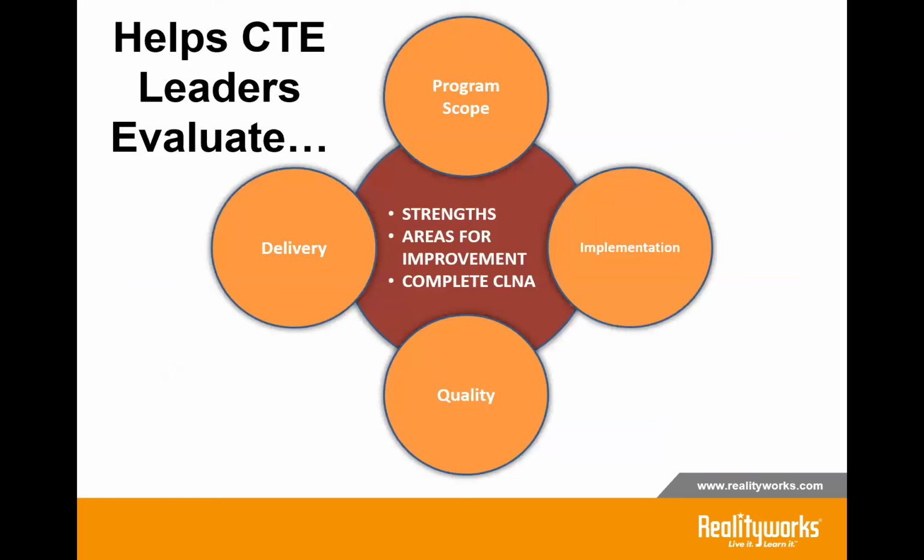This framework can help CTE leaders comprehensively evaluate their programs across the breadth of activities that impact program scope, delivery, implementation, and quality to determine strengths, weaknesses, areas for improvement, and can even help them complete key portions of the CLNA. So some questions that may come up when thinking about your programs are, do you have students that are tuned out? Are you using instructional methods that engage Gen Z students? Are you purchasing updated equipment to align with current industry standards, like CPR, for instance?